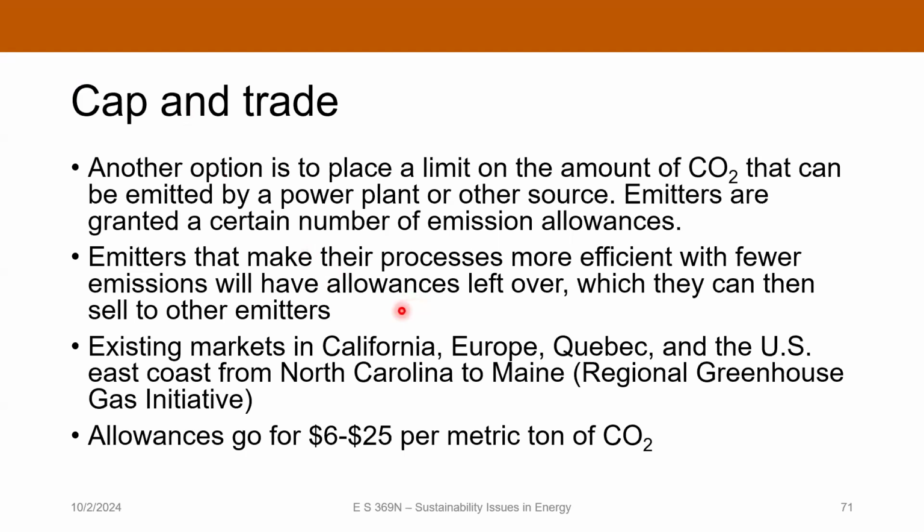And there are some of these kind of regional markets that do this. There's one on the U.S. East Coast called the Regional Greenhouse Gas Initiative, which attempts to do this for a lot of the electricity generation there. And the allowances here are about $6 to $25 per metric ton of CO2. So that's much lower than the projected cost of abatement, but it is something to try to create an incentive for companies to dial down their CO2 emissions. So, again, we'll see where this goes, as decarbonization efforts proliferate. But it's, like I said, still early days.